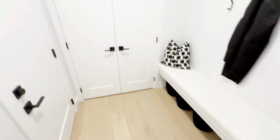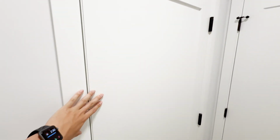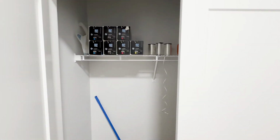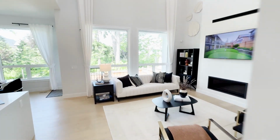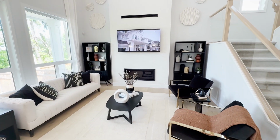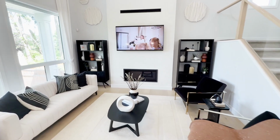Now, this is another one of those cool features. This is the mudroom. So this will be the garage door that leads you straight into a mudroom where you can set up some hangers, and even if you don't, you have a closet in here. Now, although the square footage, the number of bedrooms, the number of bathrooms is not a drastic difference, this house certainly feels a lot bigger.